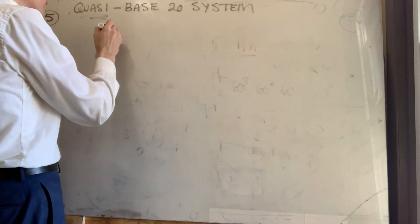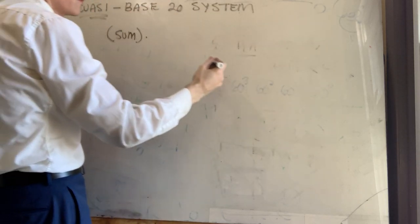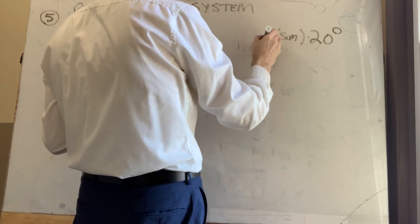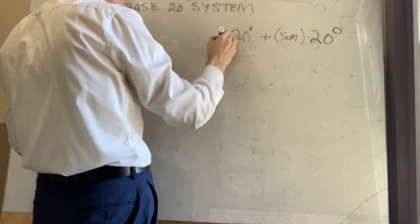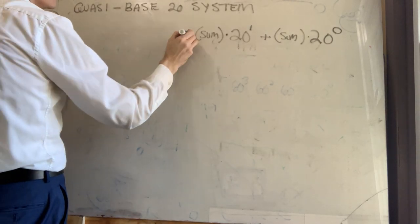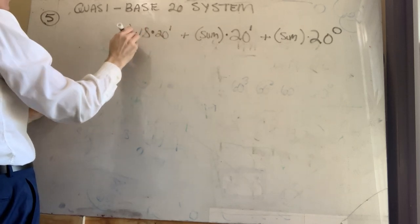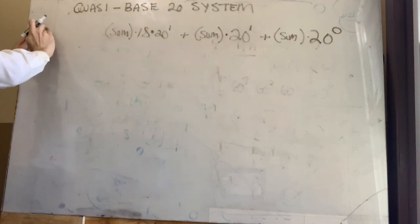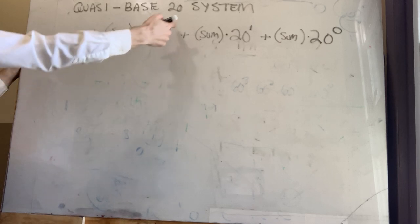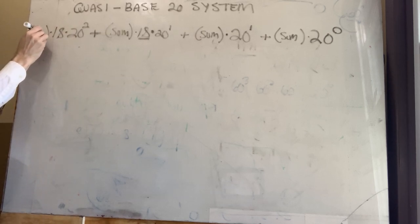The system would be whatever your sum or group is, and you're again reading from right to left. It would start with 20 to the 0 times whatever the group sum is. And then it would be 20 to the 1st times whatever the sum is. But after that, it's going to be 18 times 20 to the 1st times whatever your sum is. It just introduces 18. And then, next after 20 is 20 squared, still times 18, times whatever your sum is. I'm running out of space.